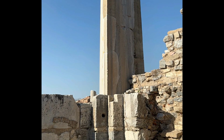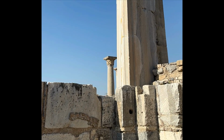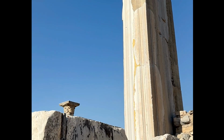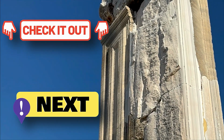But I see polymer fills, cement fills, so somebody guessed. And again, did they take the idea from Egypt? Did they take it from modern building? Was it somebody's impression of what they wanted it to look like? It's just very hard to tell.